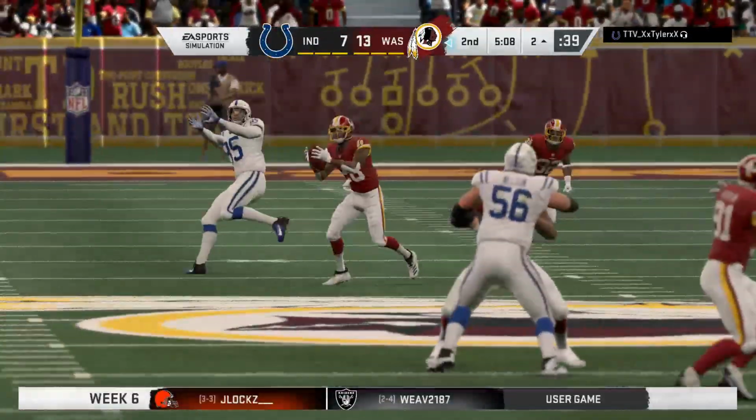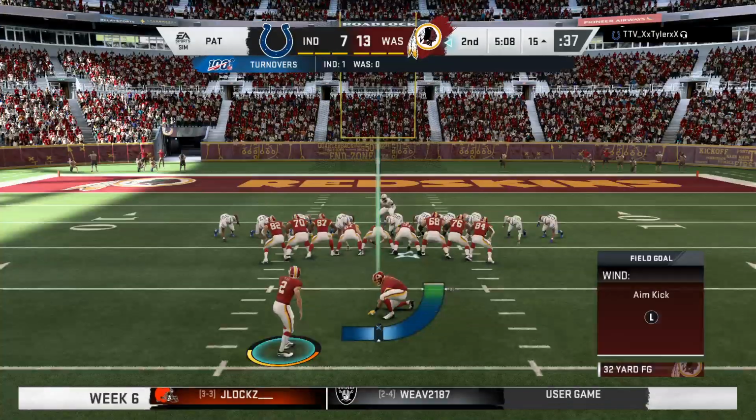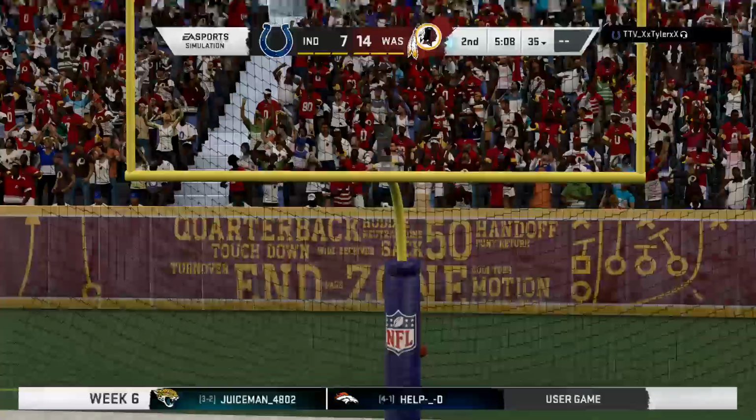Now that was a beautiful play. A pick six. How would you punctuate something like that, partner? What do you mean, with an exclamation mark? Exclamation mark, a big word. What would you like it?